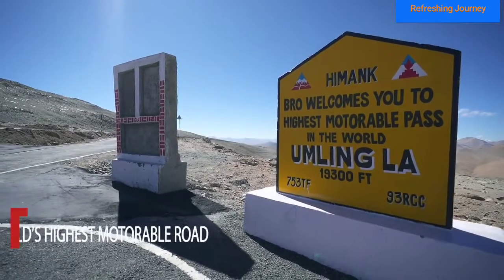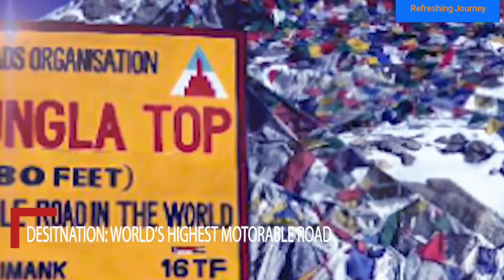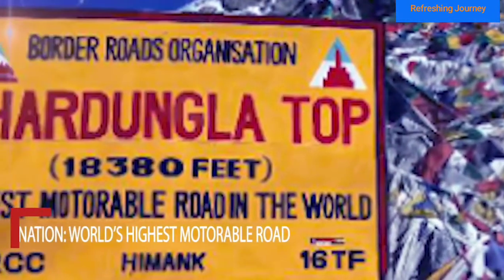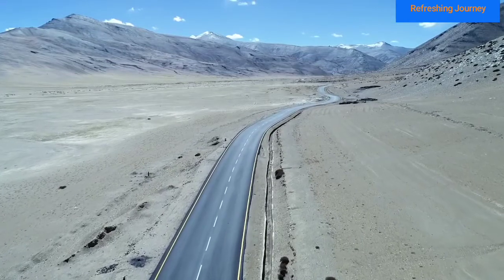Umling La is a mountain pass on the highest motorable road in the world. Yes, this is 524 meters higher than the famous Khardung La and is now the world's highest road.